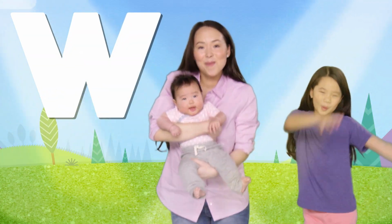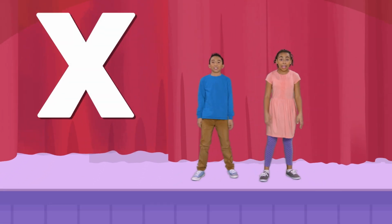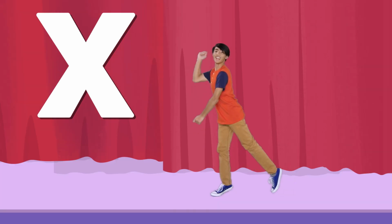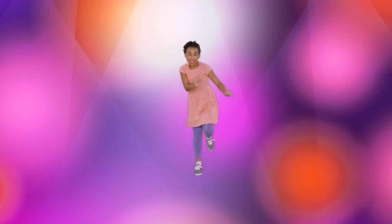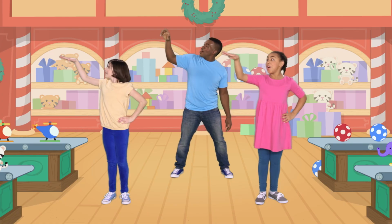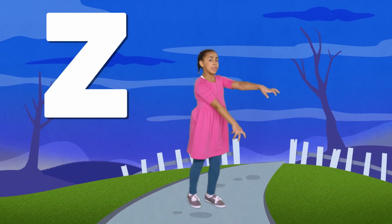W is for wiggle, wiggle dance. X is for xylophone, xylophone dance. Y is for yo-yo, yo-yo dance. Z is for zombie, zombie dance.